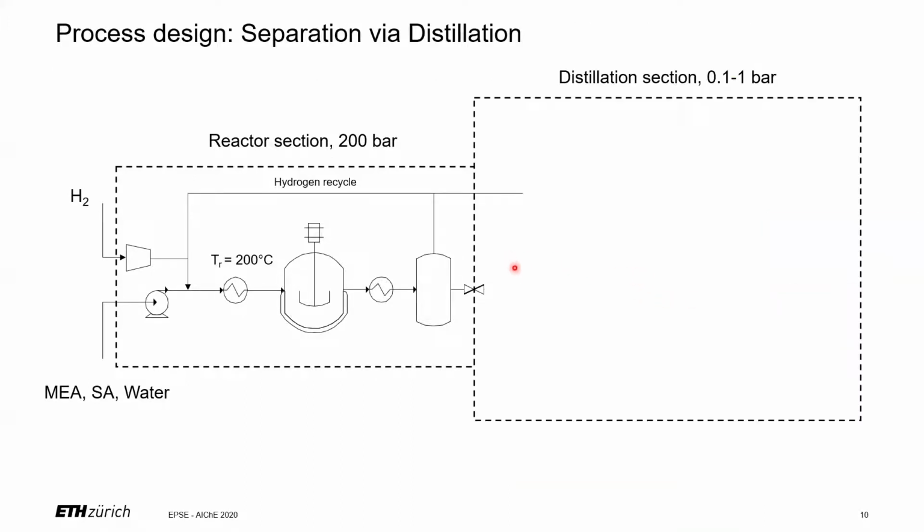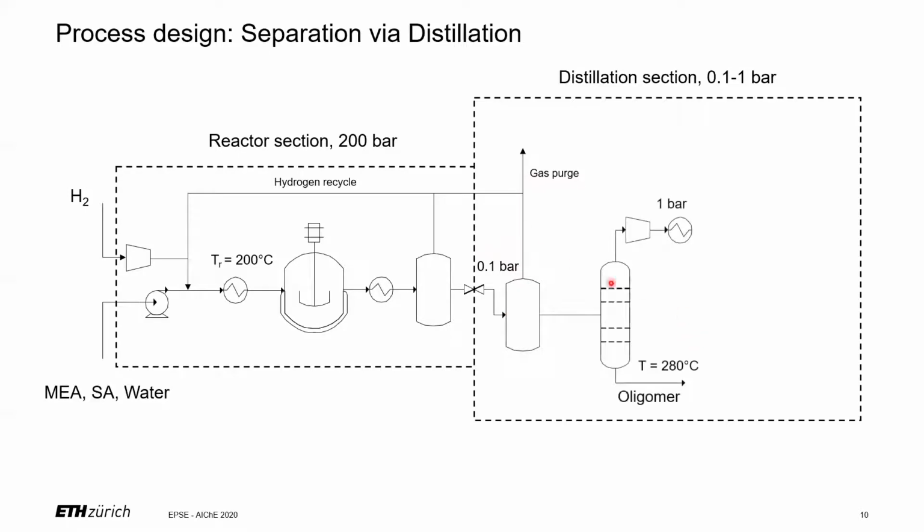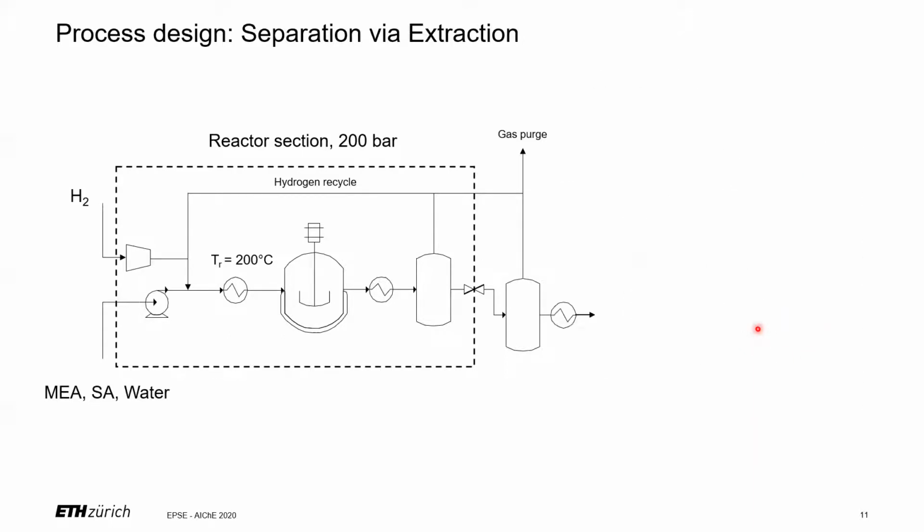And I will now first talk about the distillation section. So when we start the distillation, we lower the pressure to 0.1 bar. We purge the gases. And then we have a first distillation column where we separate the oligomer. We have a very low pressure, so we don't have to get too hot in the bottom of the column from our side and main products. And then in an additional distillation, we can separate our side products from our AGP. So that's, I think, a pretty straightforward separation section.